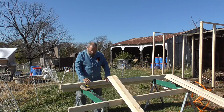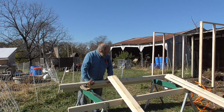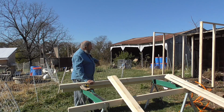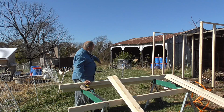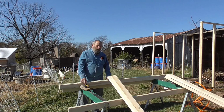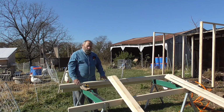Oh, good afternoon. We're putting up this chicken shed. We got a couple of walls up. Need 2 more walls to come out here, 16 feet, and another wall across to cap it. We're gonna make them all 8 feet long and 8 feet tall, and cover them with chicken wire and put a door on the end.